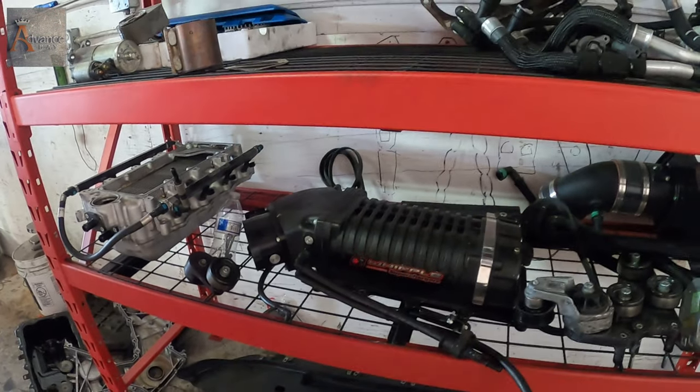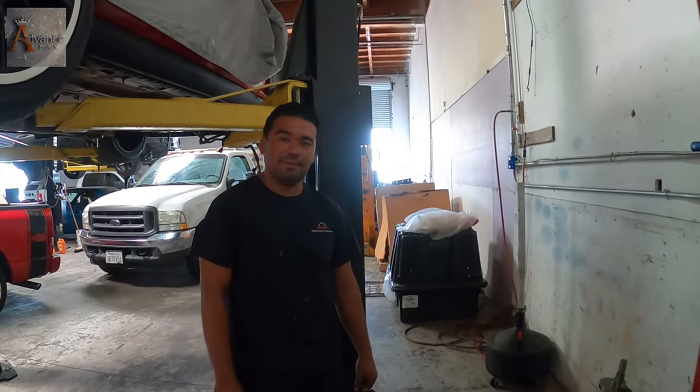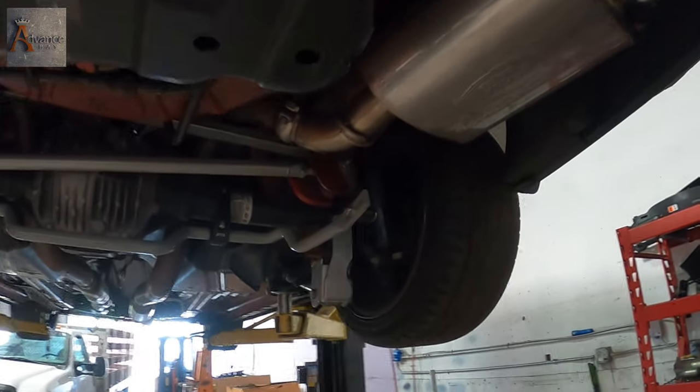Do people pay for this stuff? Yeah. Guys, this is Pete from Speed Auto Machine. Nice, it's a Ford. Look at this, it's beautiful, guys.